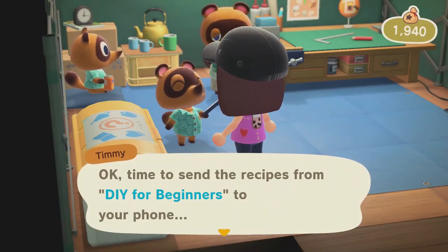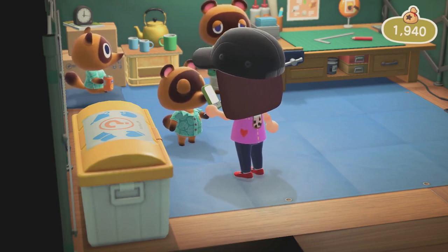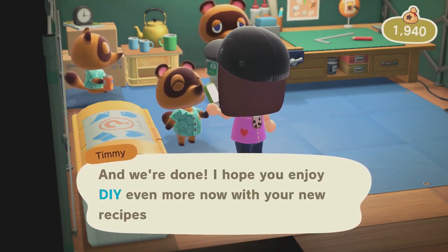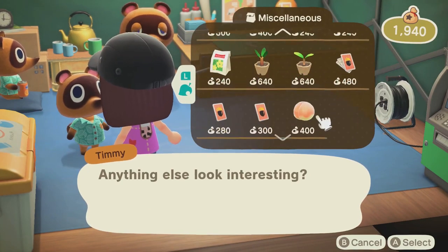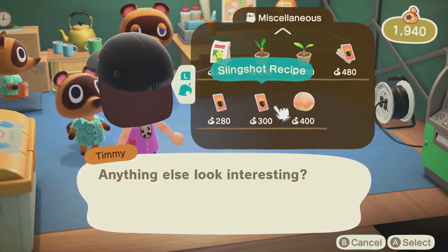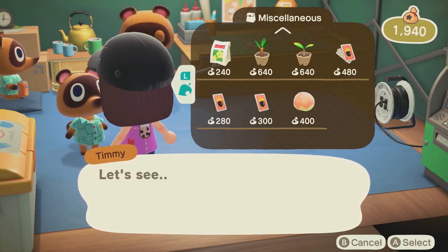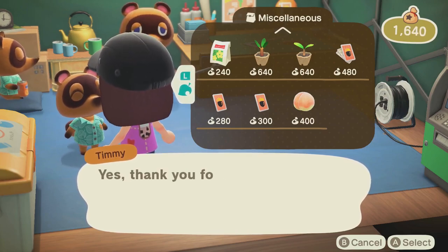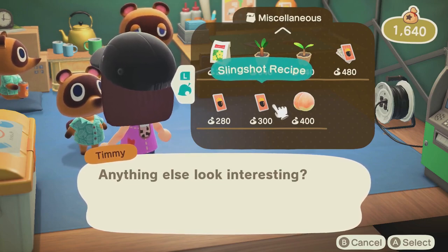I found out that Timmy also sells something called DIY for beginners. I wonder what these recipes are. Maybe it's something we don't have, so Milky also bought it. Hopefully it's not just the recipes I already got, so let's check it out. Thank you, Timmy. And then what other things can we buy? Oh, we can also get a slingshot recipe. That's interesting. $300. Okay, okie dokie. Let's make it. I wonder what we can do with the slingshot. Maybe we can use it to finally beat the spiders that keep killing us. That would be really helpful.